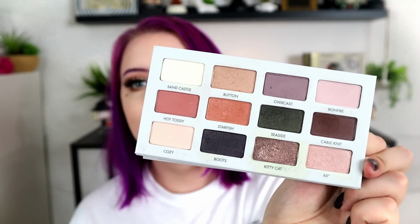Alright, next up is the Lorac California Dreaming palette. This is old, you guys. This is not available anymore. At one point they had the highlighter palettes in TJ Maxx, but I never found one that wasn't shattered, so I never bought the highlighter palette that goes with this collection. I'm admiring this palette now because it might declutter in my next declutter, just because I don't use it anymore.